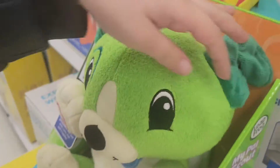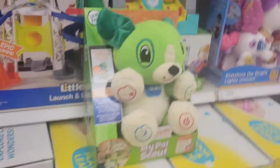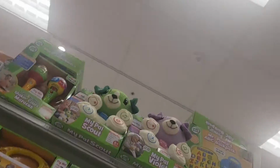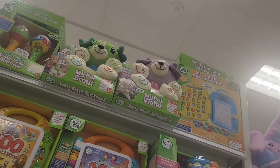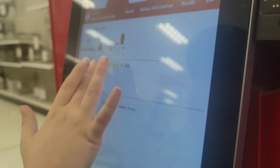Okay, Mama just put Scout over here. Let's put his ears up. So somebody was like, "Oh, Scout, what are you doing here with your ears up?" And Mama just got Violet in. Yes, yay.